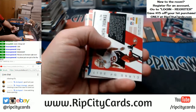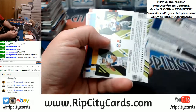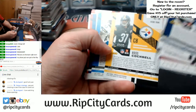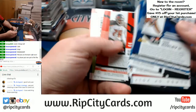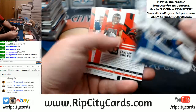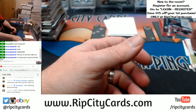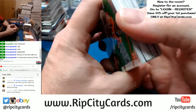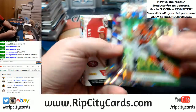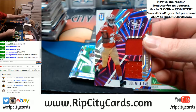$2.99 Malachi Dupree for the Green Bay Packers. $2.99 Ross Cockrell for the Steelers. I've never heard that guy's name. Malik McDowell $2.99. A little bit like Revolution. Joe Williams to 99. That's a dual swatch card for the Niners.